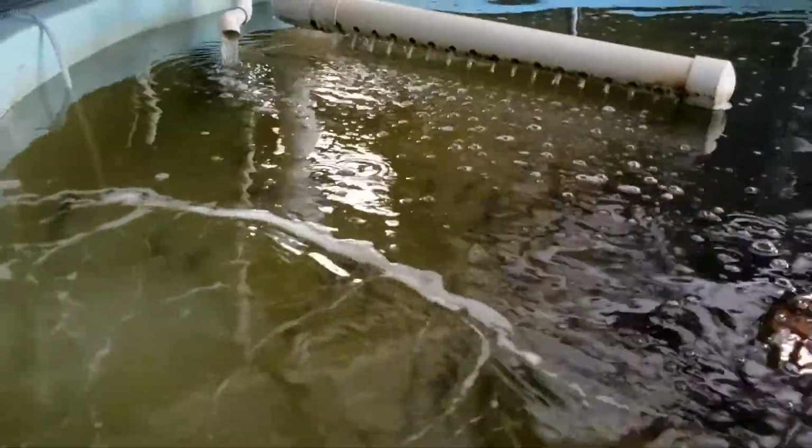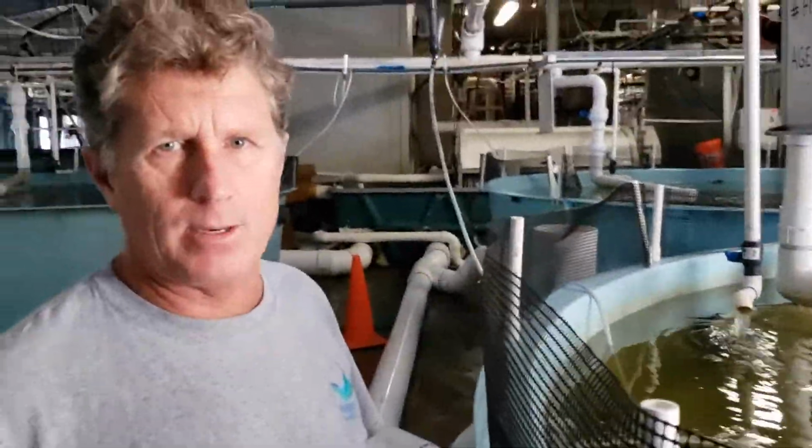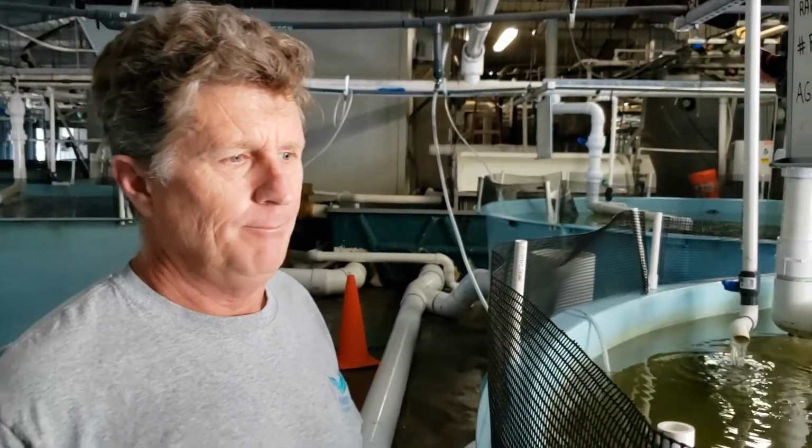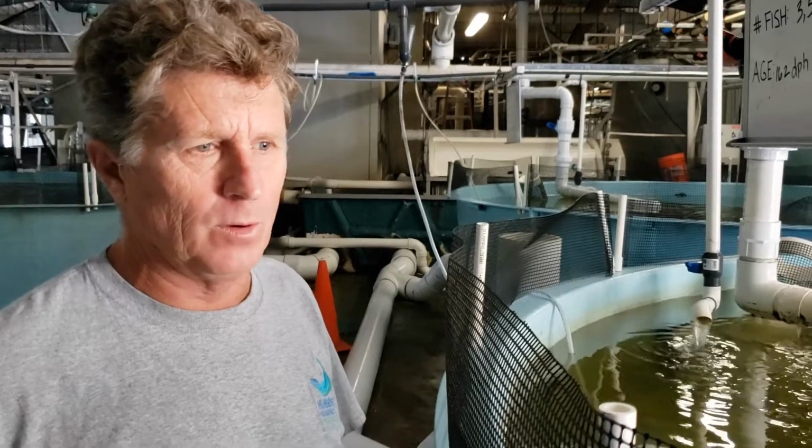So these are juvenile white sea bass. They're about 5 months old, and they're the result of a spawn from this facility back in October. We just finished a process of tagging fish that are going to go out, either to get released or to go out to net pens. This is about as big as they get inside the facility, and then we move them outdoors.